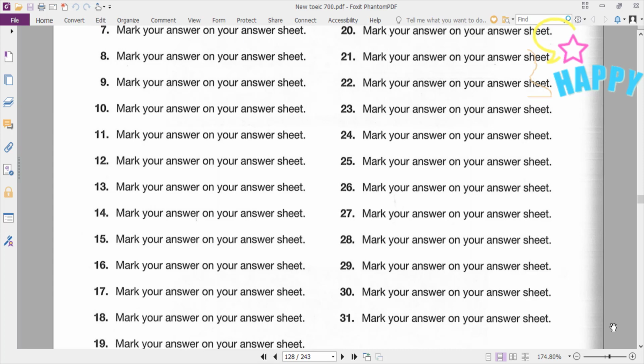Number 11. Why didn't you answer the phone when I called you? A. That's right, I called you twice. B. I always answer my phone. C. I was in a meeting with my boss.